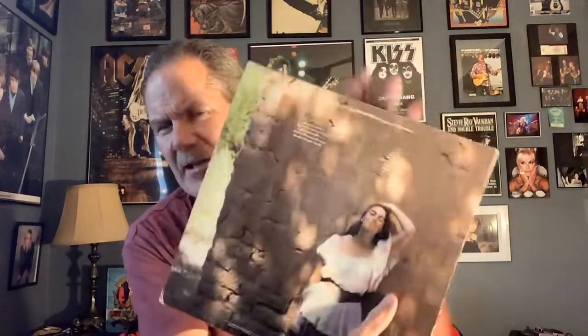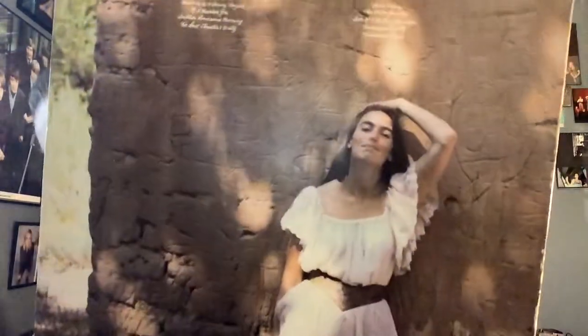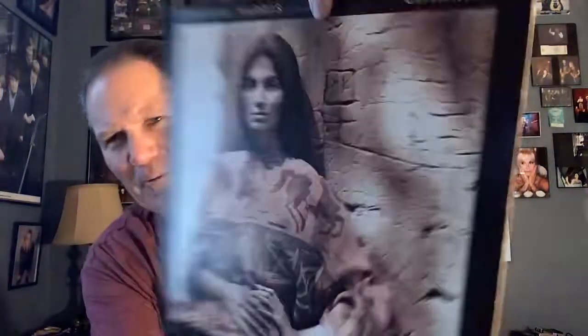Next up would be from 1981. Actually, this would be the second album that she released in 1981. And I'm talking about Emmylou Harris. This is Cimarron. There's the back. You can see this is kind of before she went completely gray. She's got a little bit of gray showing up there.